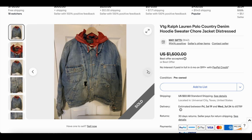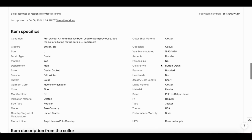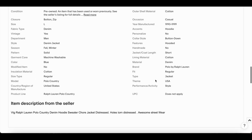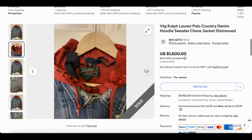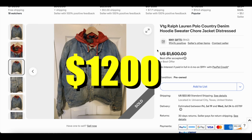Got the hood built right in, but definitely seen some serious wear. I think that's a repair right there. Did they give us some specs? They definitely fill out all of their details. Holes, torn, distressed, awesome streetwear. Yeah, we know. Size large. Okay, but they don't give us a measurement, so that's kind of a bummer. But it does look like it fits a bit large. Either way, with or without measurements, I probably would prefer measurements myself, but you could at least ask for them. This one still sold for $1,200, which seems crazy, but it's really not as crazy as you might think.